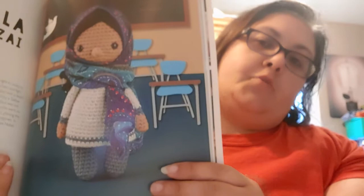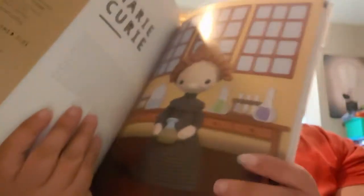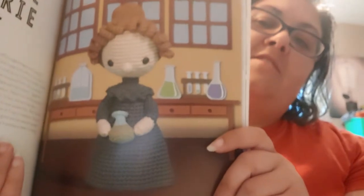Malala Yousafzai. Right, super important lady. And I do like that they have the reason why the people were chosen. I am out of focus. Oh well. Marie Curie. There is another film called Radioactive that does, it's a biopic that does the life of Marie Curie.